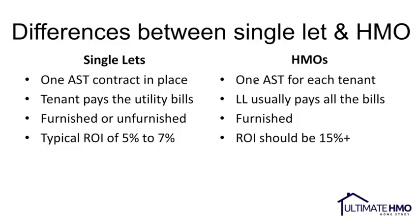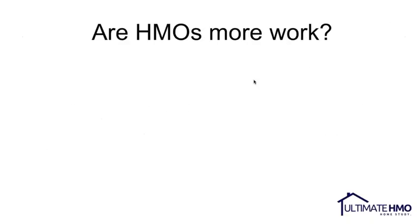And a lot of people say, well, maybe I should start with a single let because it's easier and do that, then I'll go on to an HMO. And yes, you could do that. But my view is, well, if you're going to make so much more money from an HMO, why on earth would you bother doing a single let? It's about educating yourself and making sure you understand how to do HMOs correctly. That's really, really important.